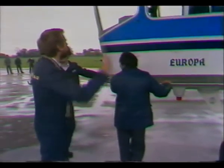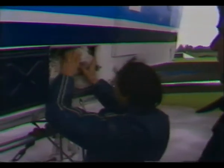Two down. How's the trim? 2020. 2020. Let's pick it up.